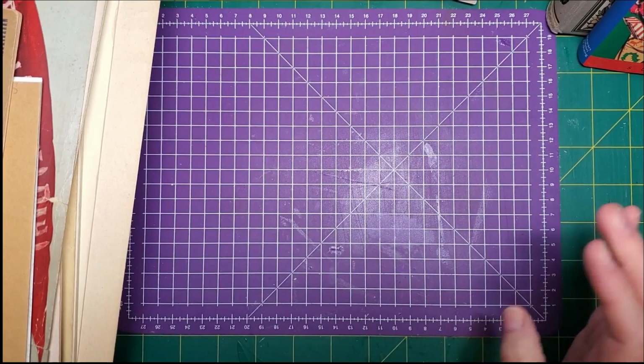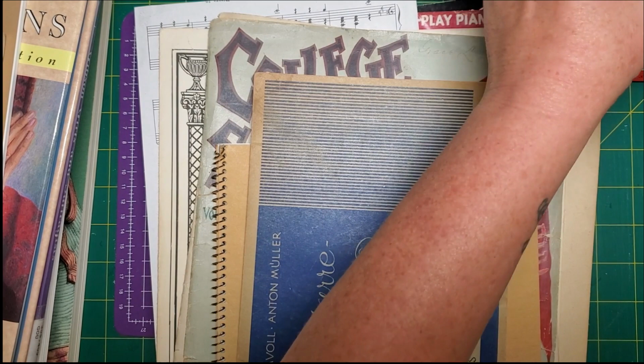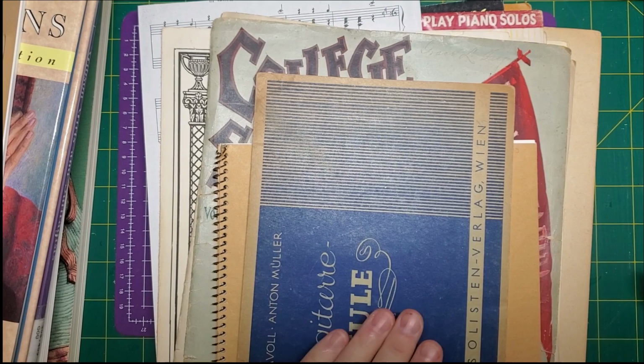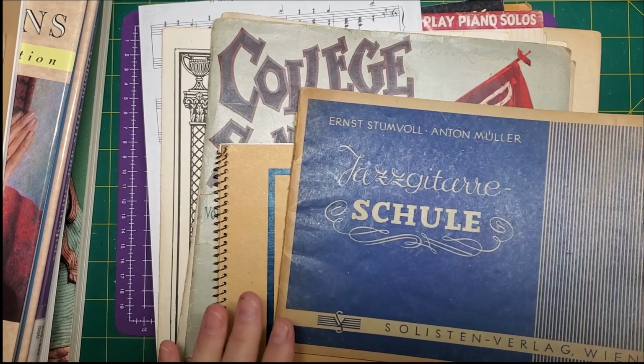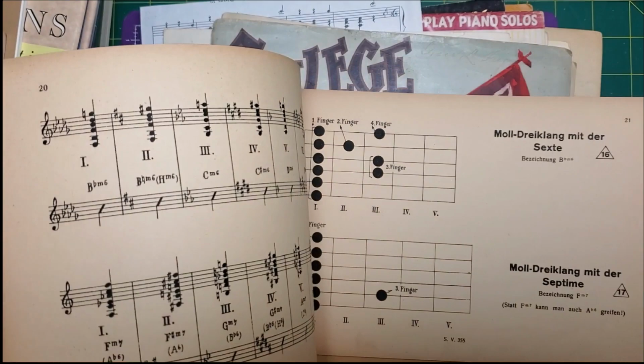Okay. Then, back to the library book sale. I got into some sheet music, and some of it is just pages because it was all torn apart, and I thought, oh heck, I can use that in a journal. So some is just single pages. German. Nice color.